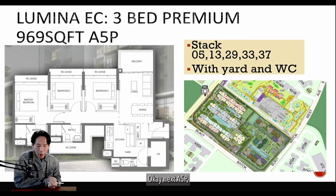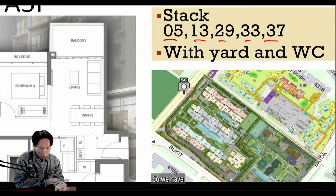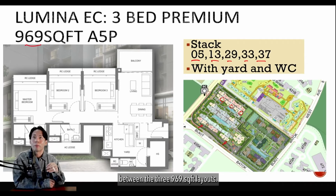Okay, next A5P, size similar, 969 square feet, stack 5, 13, 29, 33, and 37. So we have stack 5 right here, stack 13 right here, stack 29 right here, 33, and 37. So again, similarly, either northeast or southwest facing. Next up, I will touch on the difference between the floor plan between the 3 969 square feet layouts.